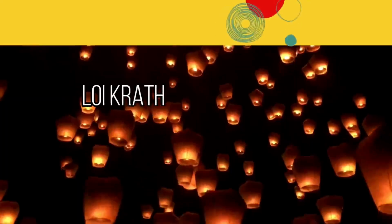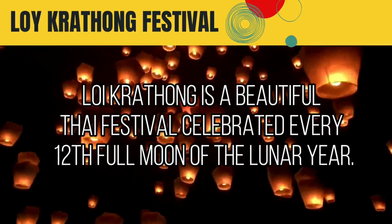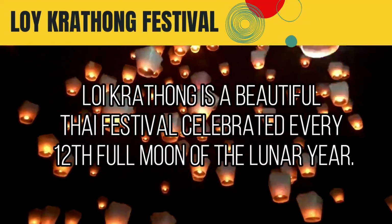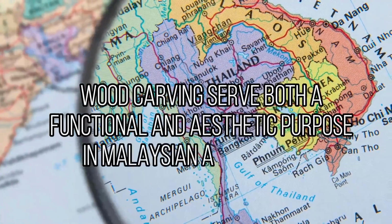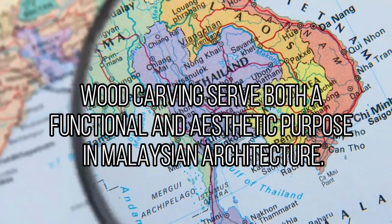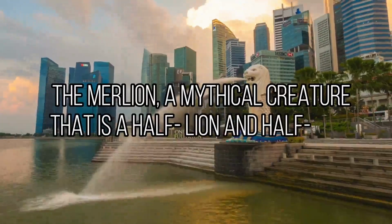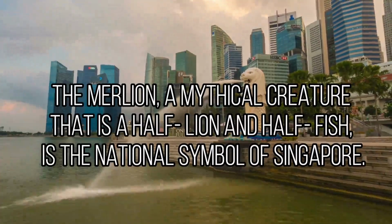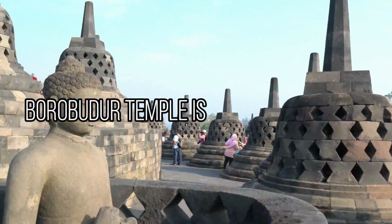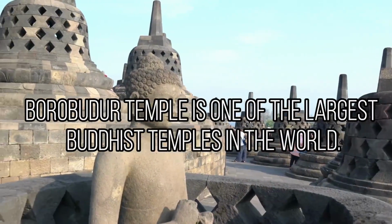Loy Krathong is a beautiful Thai festival celebrated every 12th full moon of the lunar year. Wood carving serves both a functional and aesthetic purpose in Malaysian architecture. The Merlion, a mythical creature that is half lion and half fish, is the national symbol of Singapore. Borobudur Temple is one of the largest Buddhist temples in the world.